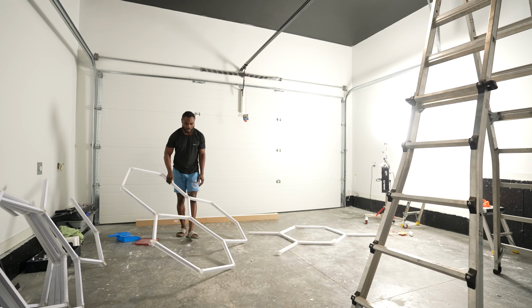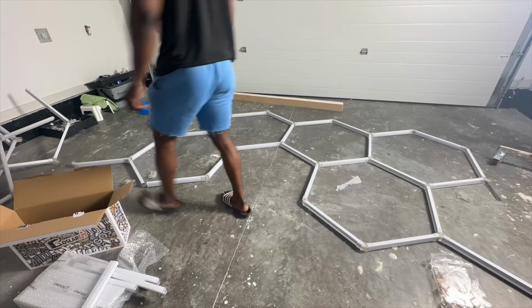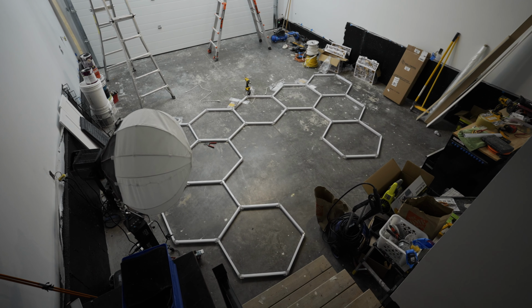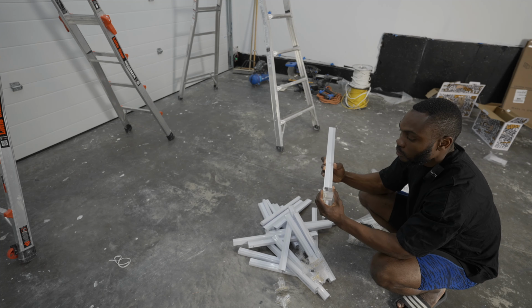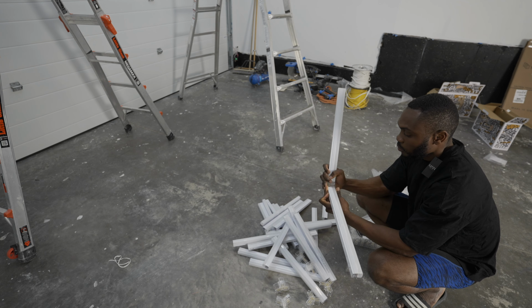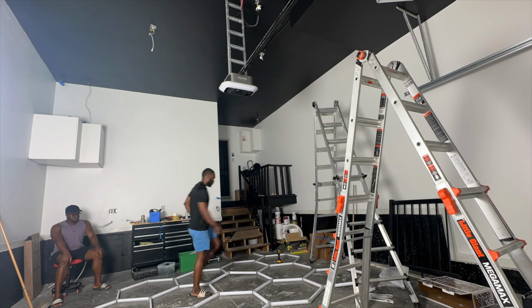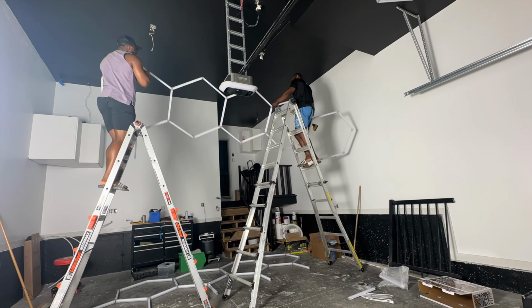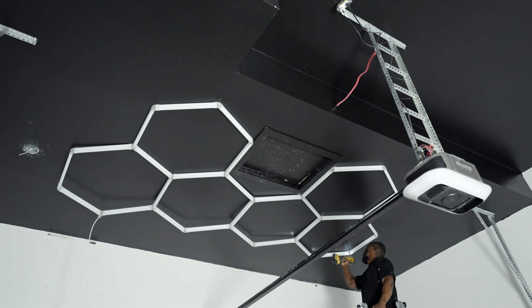Next up was lighting. I opted for hexagon lighting. We started by building it out on the floor first. It comes with multiple individual tubes that can be interconnected into a honeycomb or hexagon shape using a V-type looking connector. They just slide right into the hole and snap in place. Once it was built, we moved it up section by section and attached them to the ceiling using drywall screws.